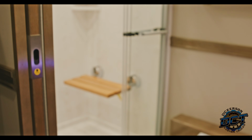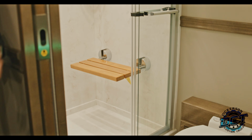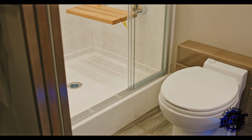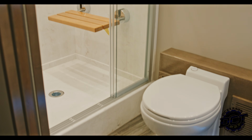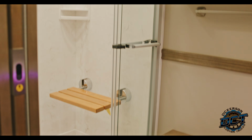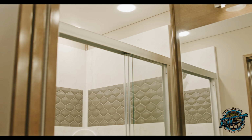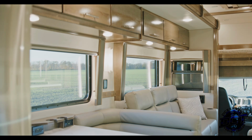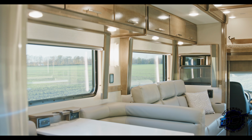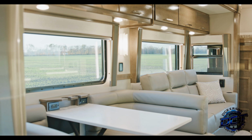A lot of people say these don't have as much storage as a Class A motorhome, but when you get in and start going through it, you don't really need it. Some people might take that much, some people don't. I can't say I've been in a whole bunch of them, but I'm really impressed. When I'm standing in here, it doesn't feel like a motorhome or a travel trailer or anything I've ever been around. This is super nice.